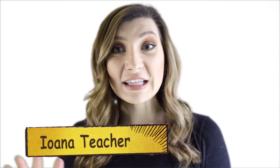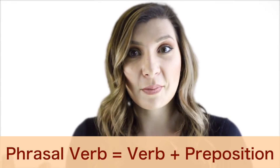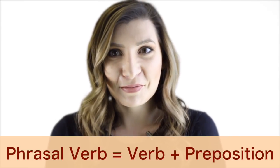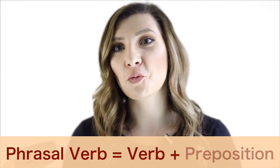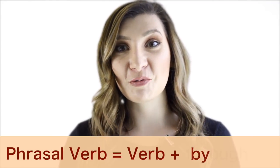Before we begin, I just want to make sure that you really pay attention to these. Phrasal verbs are both easy and difficult. What makes them easy is that you just have a verb and a preposition, and all you have to do is memorize them. But the problem is that many times we forget which preposition goes with which verb, and that is when we mess up the meaning. And this can be actually very confusing.